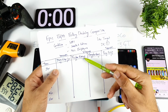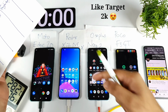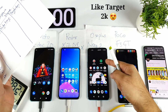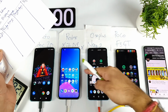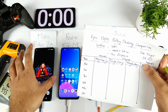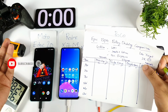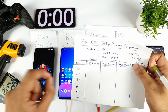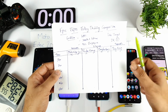Because these are tests which I'm trying to do after the recent 8.18 update in the Realme X1 Max and after the recent update in the OnePlus Nord 2, even in the Poco F3 GT as well. So all these three devices received the August security patch update. And this is my new phone entry to the studio, which I think still has the July security patch update, or June, I think so. But still, let's see which phone is going to survive this kind of extreme Battlegrounds mobile gameplay test.